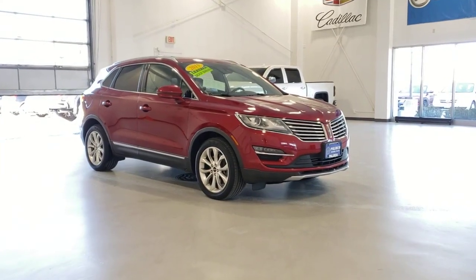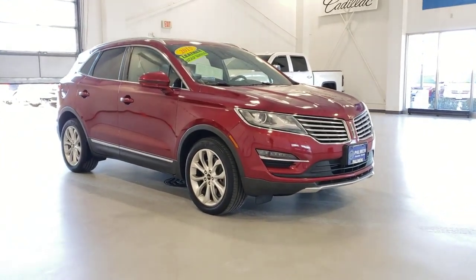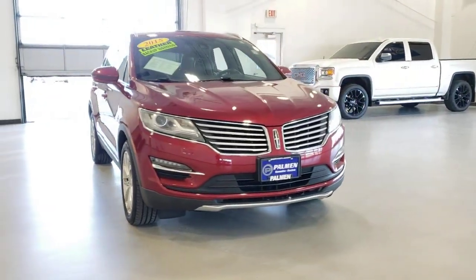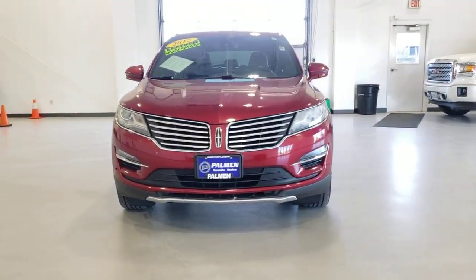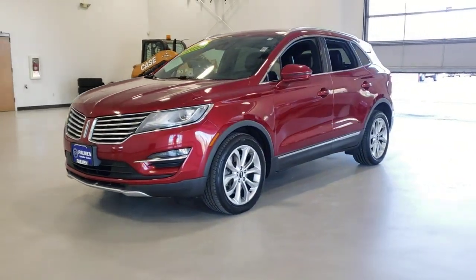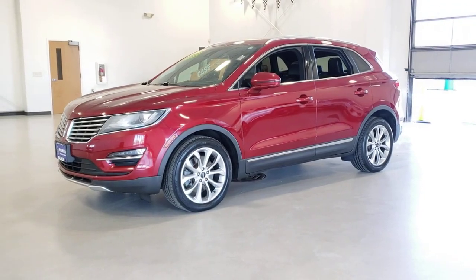This could be the car for you. The 2015 Lincoln MKC. With less than 90,000 miles on the odometer, this vehicle stands out from the rest. Performance, luxury, versatility. That's what this sleek MKC delivers.